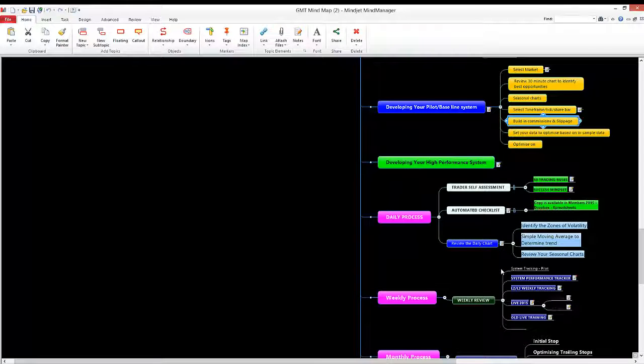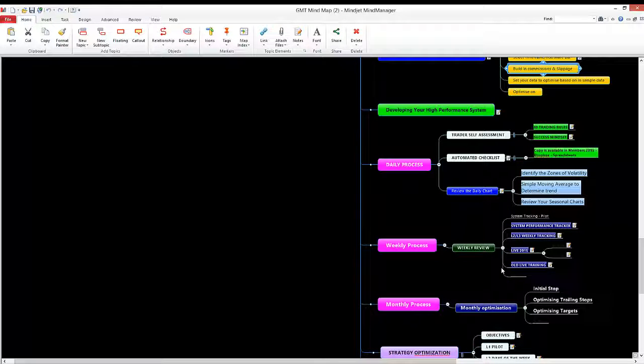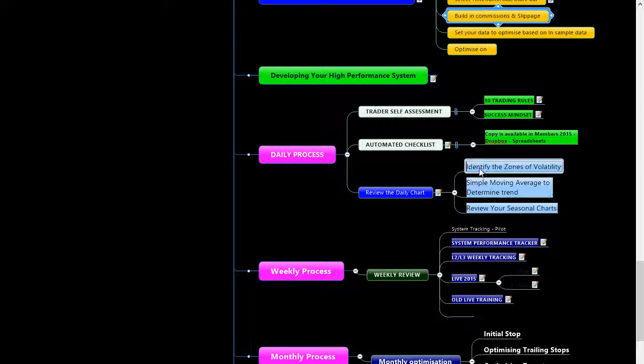Now, then we've got the daily process. So trader self-assessment, 10 trading rules, success mindset, and then I've got where the copy of that is. Then the automated checklist: review the daily chart, so identify the zones of volatility, simple moving average to determine the trend, and review your seasonal charts. So you're doing that every day.